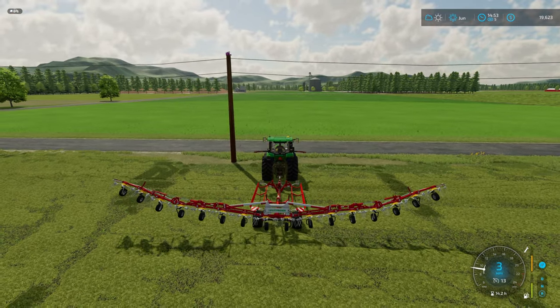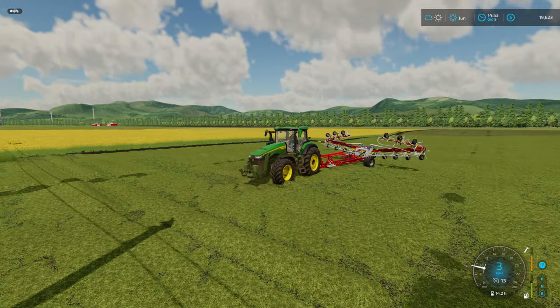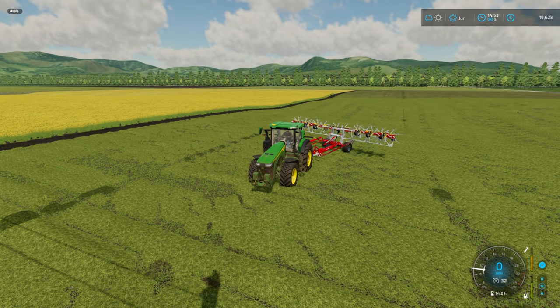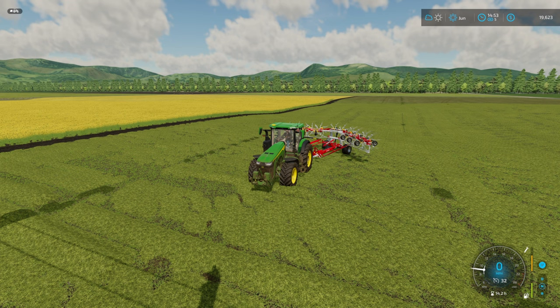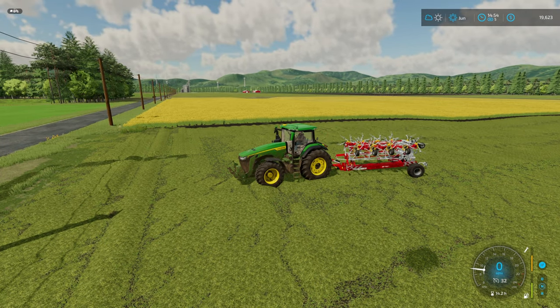So we're gonna go ahead and get that all folded up here, but I think that is where we're gonna end the episode. Next time we will get this all windrowed up and put into rows, and then we will bale it up and probably progress on to August and hopefully have some harvesting to do.